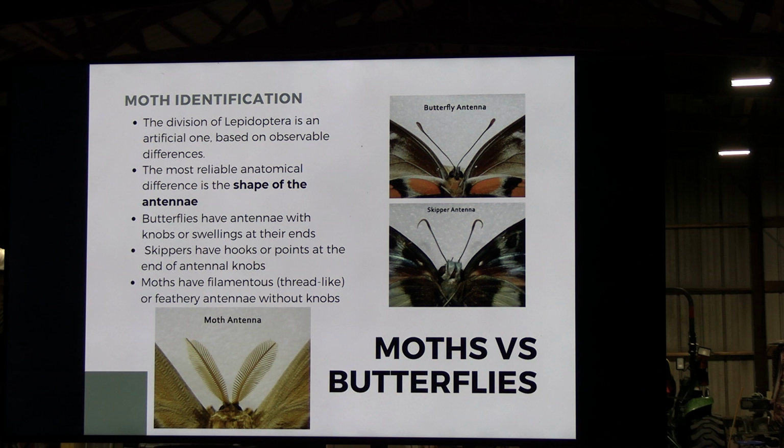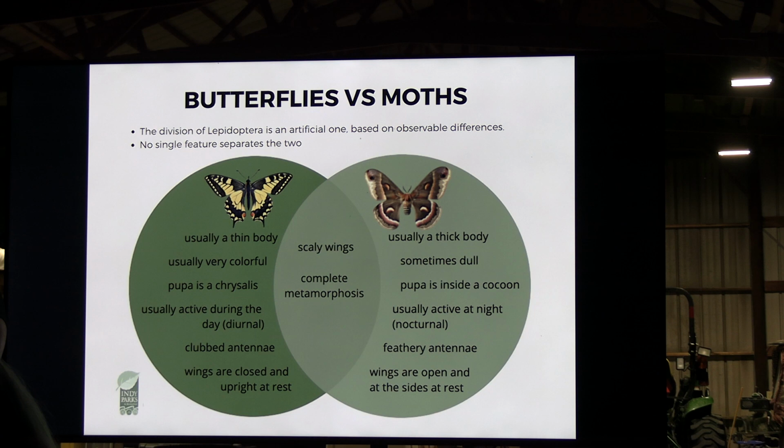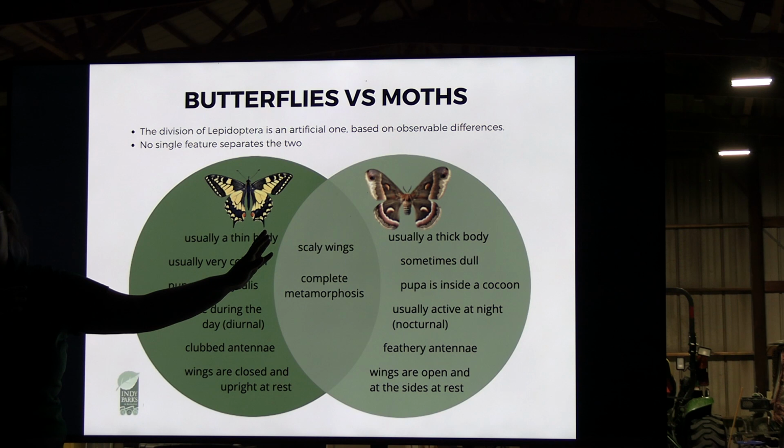So, like I said, the division is artificial, based on those differences, and there's no single feature that really separates all of them. But we've got kind of a Venn diagram of usually a thin body, very colorful, but not always. There are some incredibly beautiful, colorful moths. The pupa is called a chrysalis. And then our moths over here, the pupa is inside the cocoon that they form. Usually active during the day, diurnal, that's what that means. And then active at night, that's more familiar to you, probably nocturnal. They have clubbed antennae, our butterflies do. These have feathery, but they're not all feathery, okay?